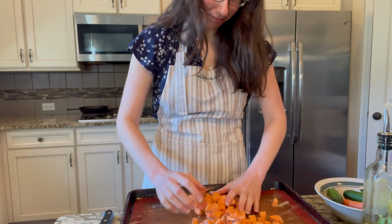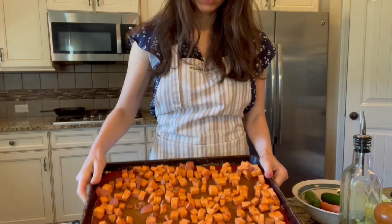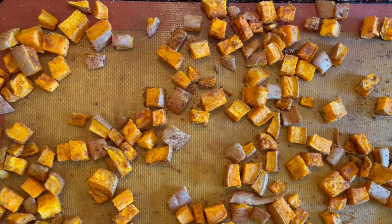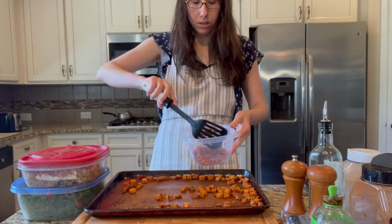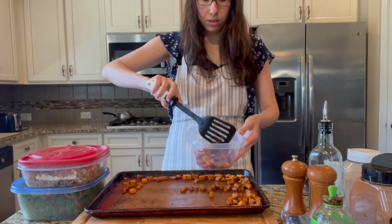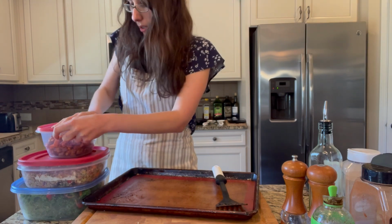Mine cooked for about 25 minutes, but yours may be a little bit different just depending on how you slice them and how thick they are. So what you want to look for is that they are golden brown on each side and also fork tender. And I do recommend using a spatula to flip them about halfway through the roasting process. That way they are cooking evenly on both sides. So once they are all done, allow them to cool on the cookie sheet to room temperature and then store them in a food storage container in the refrigerator.